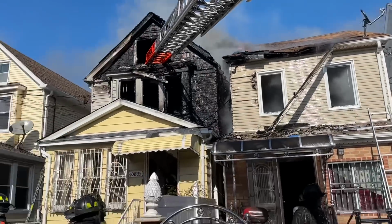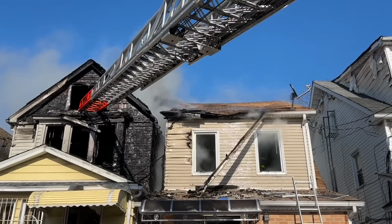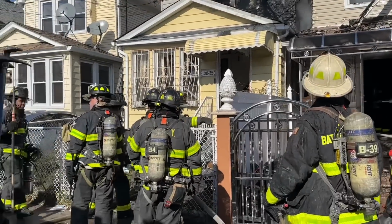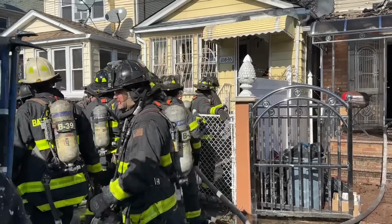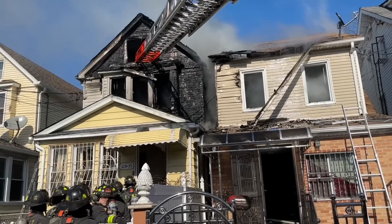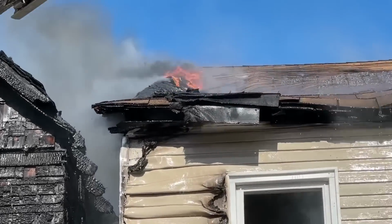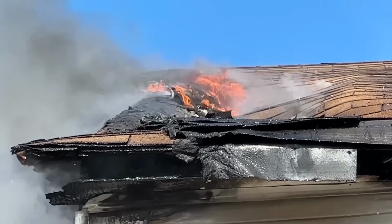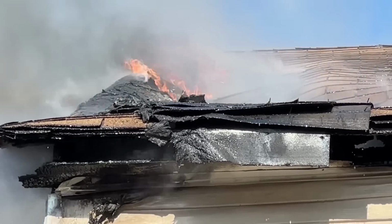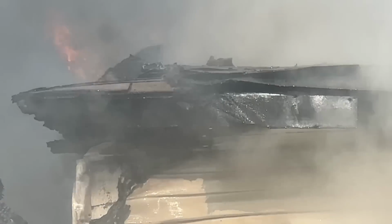Work to do in there, folks, to get that completely out. It's blowing up there. Command, the 4-4. 4-4. Yeah, you got fire coming out the beach at the high point, right in between the buildings.